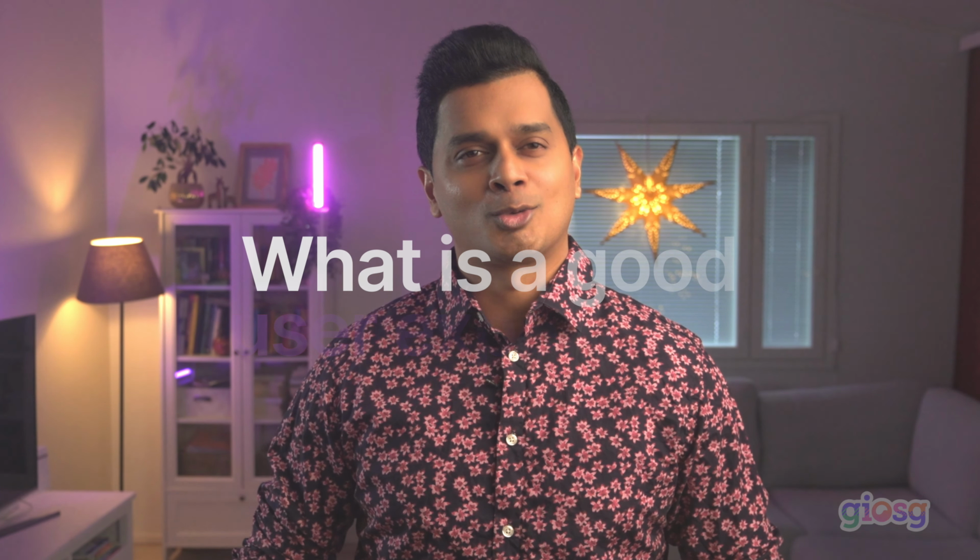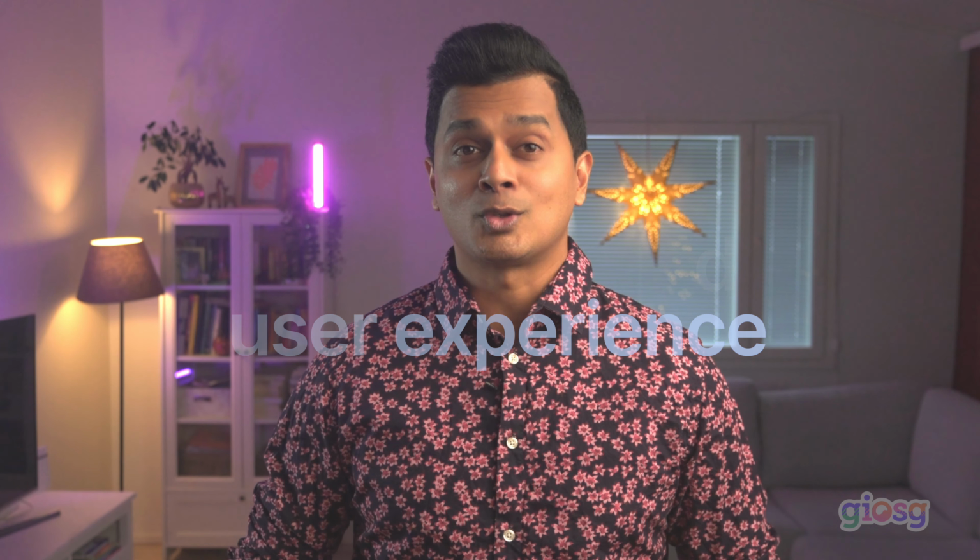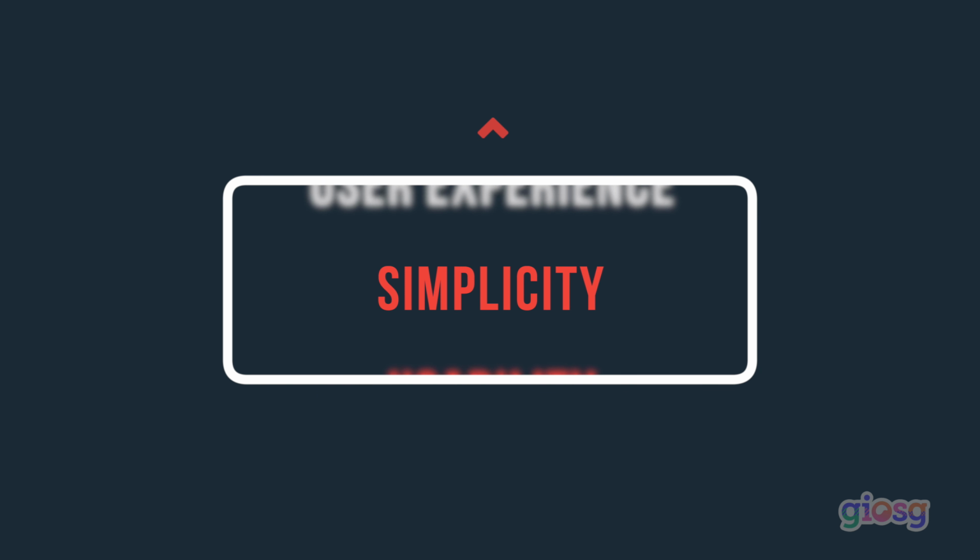What is a good user experience? For a user interface to be termed as good, it has to bear the following features: simplicity, usability, and visual aesthetics.